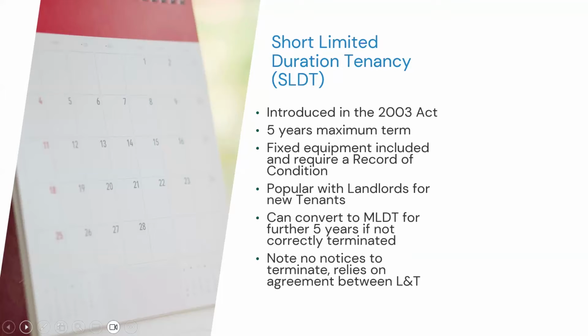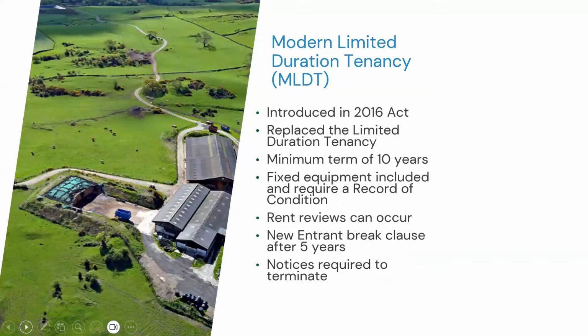Notice that there is no termination in an SLDT. Usually they just run their term of time, so whether it's 3, 4, 5 years, and then it's expected that the tenant will remove themselves from the farm, and if they don't, that's when an MLDT can occur. But it's a very sticky area, and if you're not sure about that, I would always advise gaining additional advice on the matter. Moving on to the next slide, please.